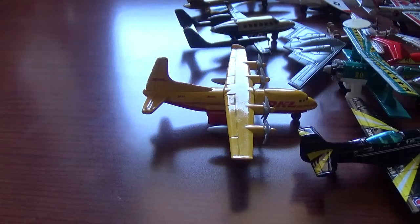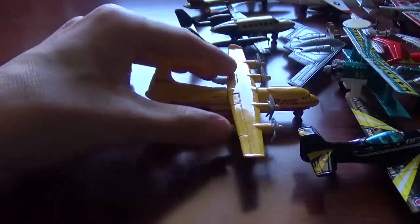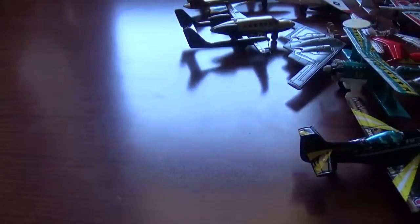Alright, so let's check out today's flea market haul. This is a Thursday haul. Don't usually get to go out there on Thursdays, but today I did.